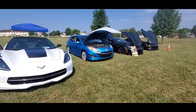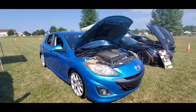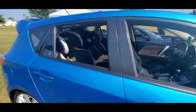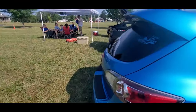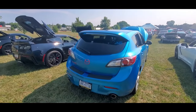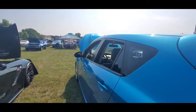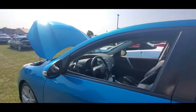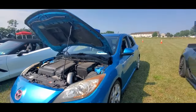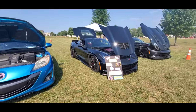A little Mazda 3. If I'm not mistaken, this might be a Speed 3. I think so. Yes, indeed, it is a Speed 3. If you ever get the chance, take a ride in one of these things or drive one. You'll be shocked. They're actually a lot of fun. First time I drove one, I was surprised. Yeah, a little Mazda 3. What's the big deal? They put Speed 3 on it. But no, they are truly nice.